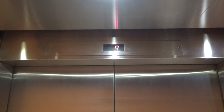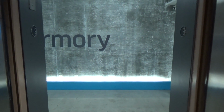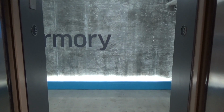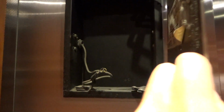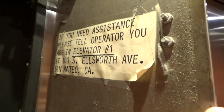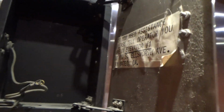Wow. The original controllers, I think. Actually, no, they're not. I take that back. Look at this old sign. These are probably original. Oh no, this is an older one.